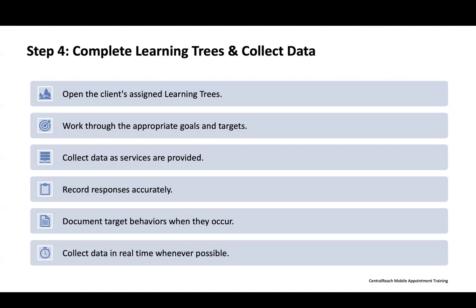So again, this is only going to be used for providing direct care. If you're creating treatment plans, learning trees, this is all going to be done on the computer. Okay, so only direct care service will be using this AI note. We're going to work through the appropriate goals and targets, collect data as normal, record responses accurately, document target behaviors when they occur, and then we want to make sure we collect data in real time whenever possible, which means we want to be using the app to collect data in real time.